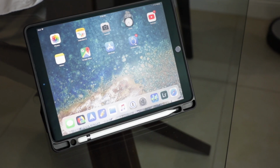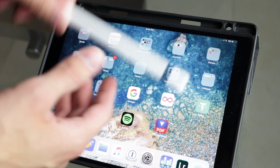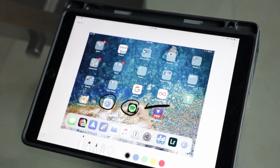Now I think this is an excellent thing to have on a case, because if I want to just run and gun, I have my iPad ready, I put my Apple Pencil and I just run out the door. I don't have to worry about putting it in my pocket, potentially losing the Apple Pencil, or maybe the cap falls off because it was in my backpack and then I lose it. So having everything in one case makes it so much easier and so much better to just take the iPad whenever you want to.